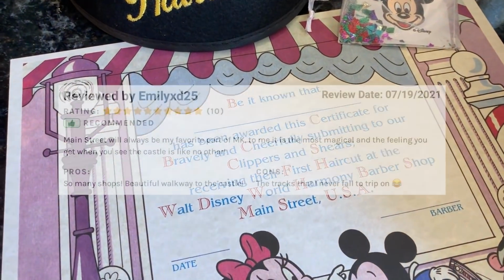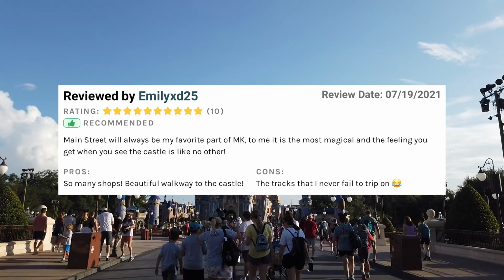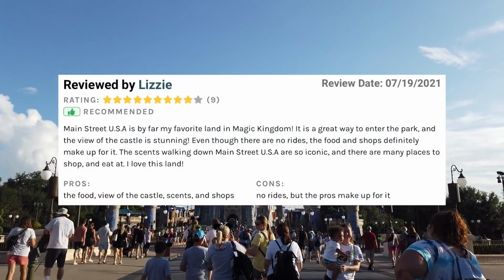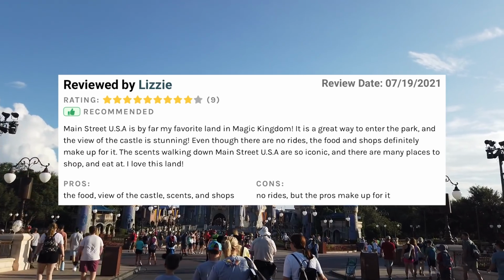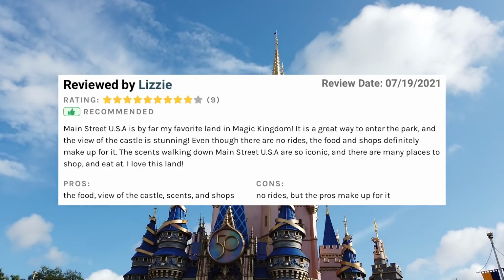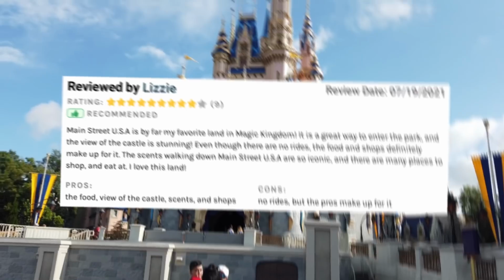Emily XD25 told us, "Main Street will always be my favorite part of MK. To me, it's the most magical, and the feeling you get when you see the castle is like no other." Lizzie added, "Main Street USA is by far my favorite land in Magic Kingdom. It's a great way to enter the park, and the view of the castle is stunning. Even though there are no rides, the food and shops definitely make up for it. The scents walking down Main Street USA are so iconic, and there are so many places to shop and eat at. I love this land." Yes, correct. Main Street USA is the best land in the Magic Kingdom. It doesn't have any rides, but there is no land that gives me more instant serotonin than walking down Main Street USA, and it's where I can get corn dog nuggets from Casey's Corner.